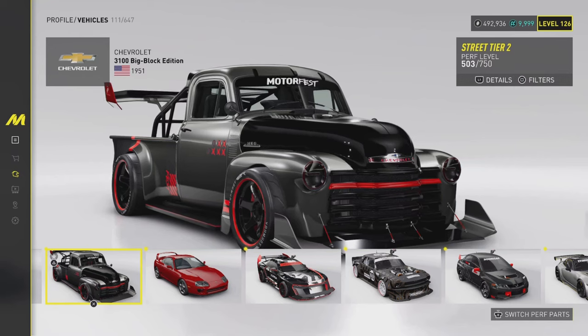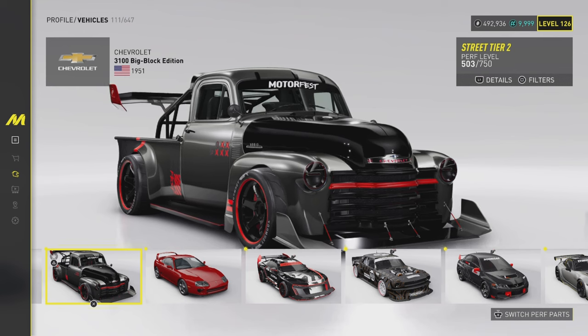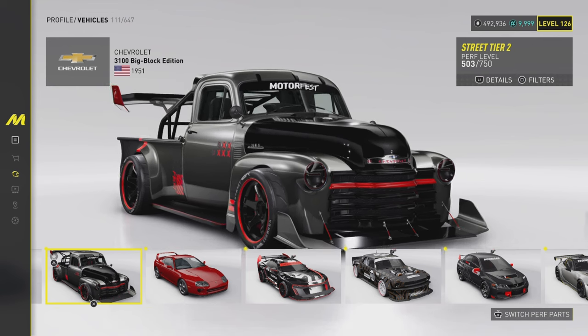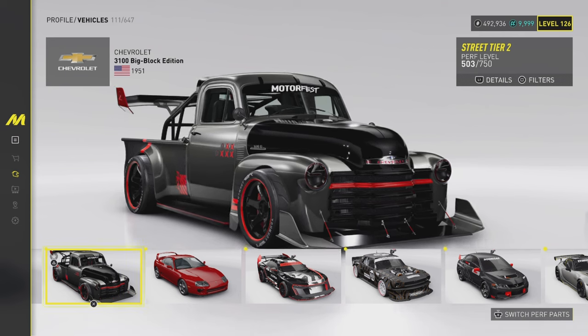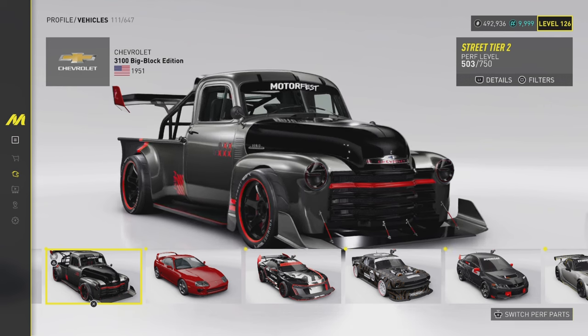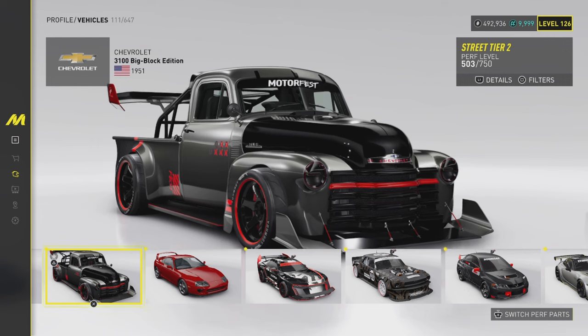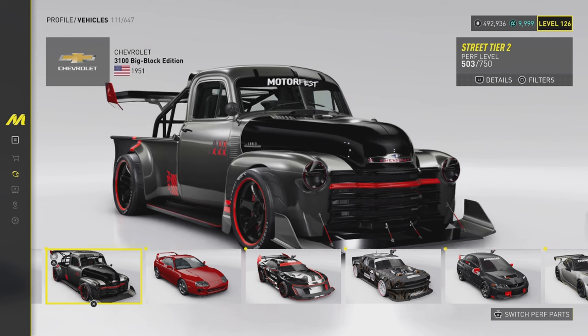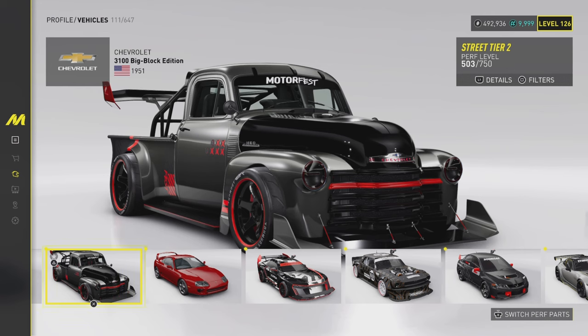Welcome back to the channel and welcome back to The Crew Motorfest. Yeah, that's right. We're back in The Crew Motorfest today and we're doing the exclusive Legend reward vehicle from the month of January. As you can see, it's a Chevy. It's not a Hoonigan car, but it is a very modified Chevy, something Hoonigan would make anyway. And it's a 3100 big block edition.